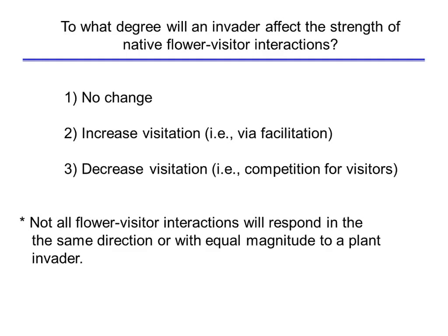And so you might hypothesize that there are at least 3 different scenarios by which invasive plants could affect native plants. First of all, there could simply be no change. Second, if we're thinking about interactions among invaders and how they're affecting native flower-visitor interactions, you might envision that the presence of invasive plants might increase visitation to native plants through facilitation. So you have this showy invader present. That invader lures more insects or more pollinators into an area, and then those pollinators spill over and pollinate your native plants.